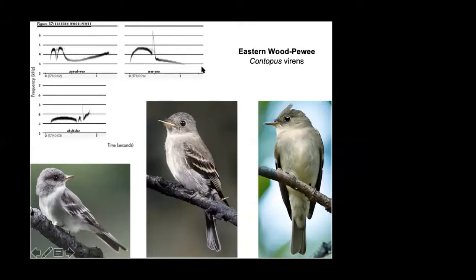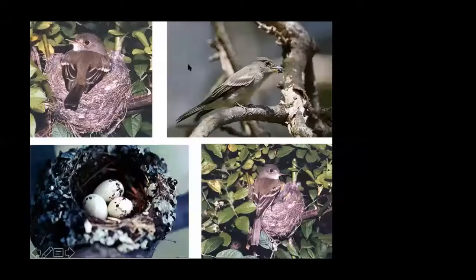There we go. Eastern wood pewee. There's the nest. Looks like she's barely fitting in there. And remember about the eggs being usually colored and often speckled. Well, these are speckled, but they're not colored. And notice also the lichen that helps to camouflage the nest.